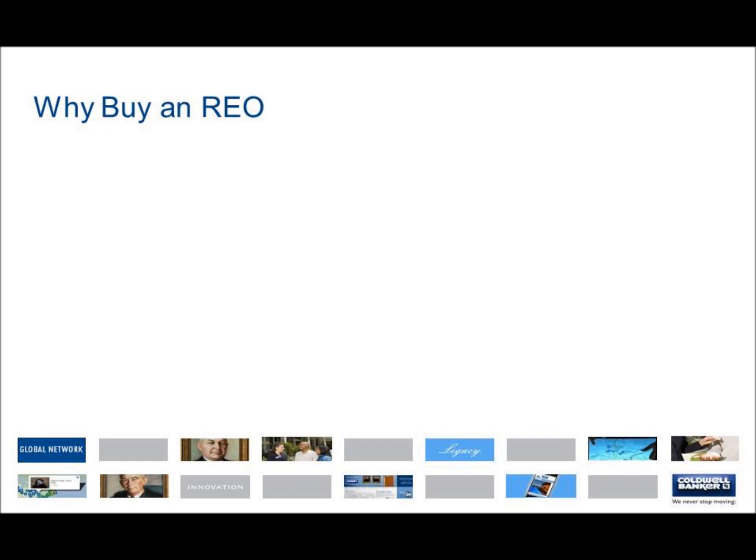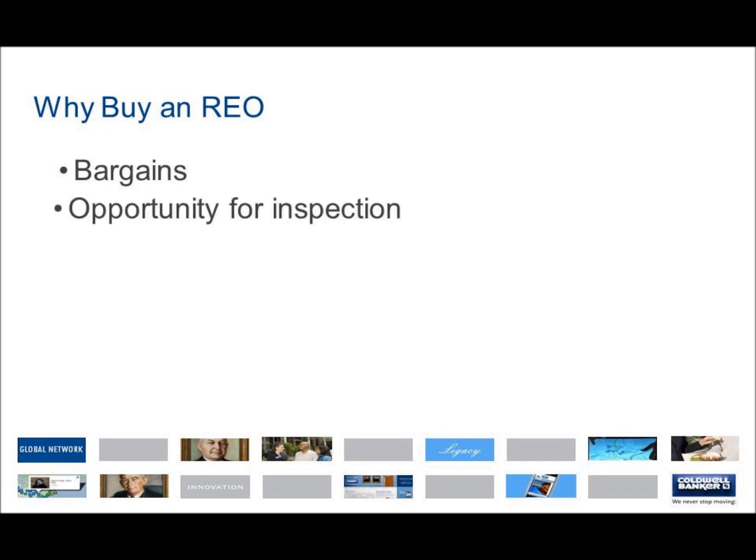Why would you want to purchase an REO? First, if you're willing to do some homework, there are some bargains out there. Bank-owned properties can sell for up to 35% below market value. You'll have the opportunity to have the property professionally inspected. This can help insure against unexpected and costly problems.